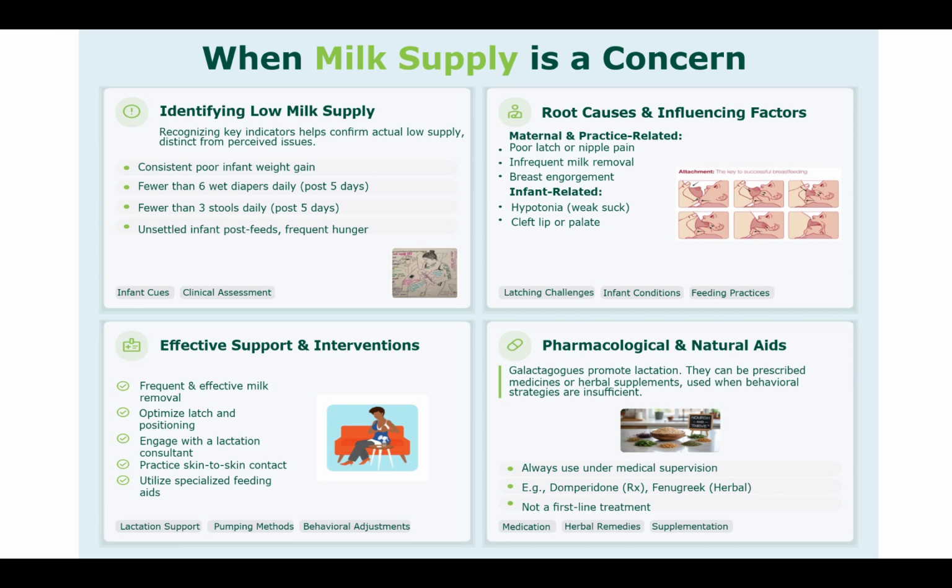A poor latch can prevent the baby from effectively draining milk regardless of supply. Conversely, signs of adequate milk intake include audible swallowing during feeds, indicating a proper milk letdown and larger mouthfuls of milk. Causes can be categorized into maternal and practice related factors.